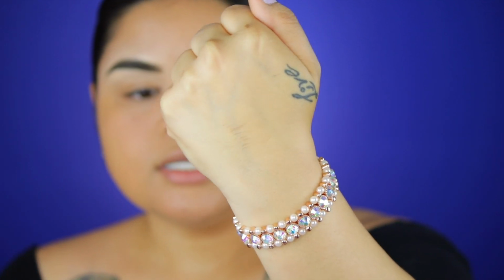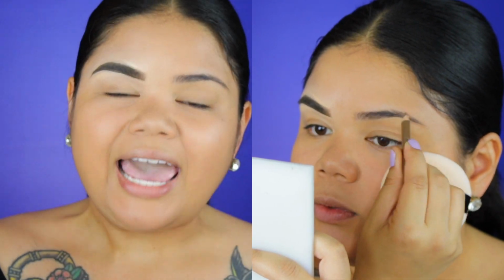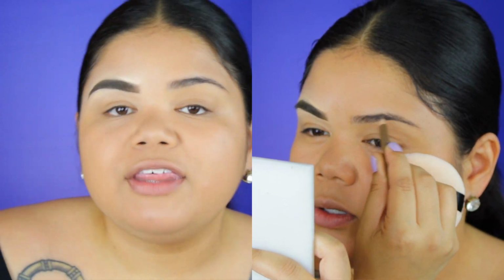To fill in the middle of my brow and give it a little bit more density without making it opaque, I'm going to go in with a pencil. See those light strokes? See that? You want to go for really light, natural looking feather-like strokes.